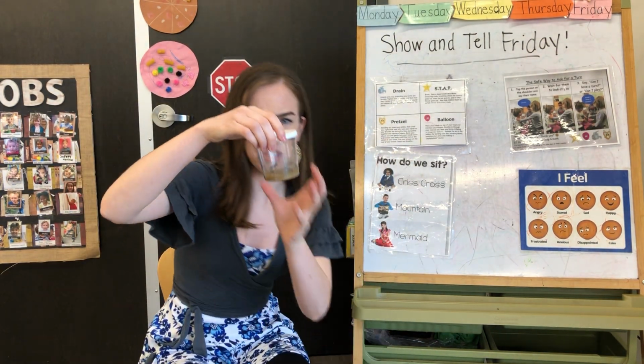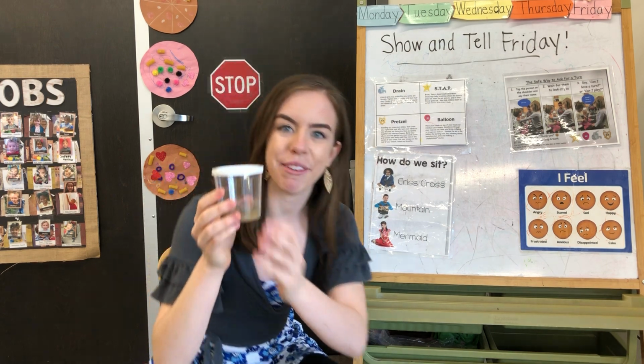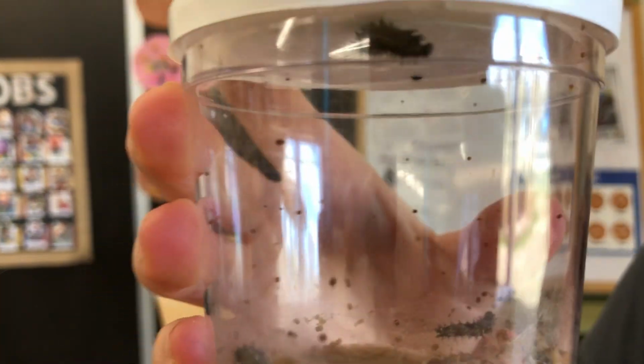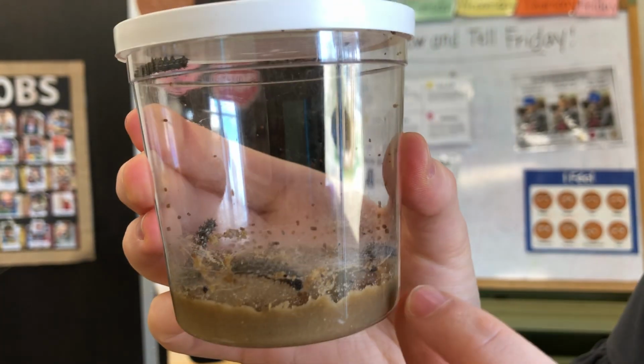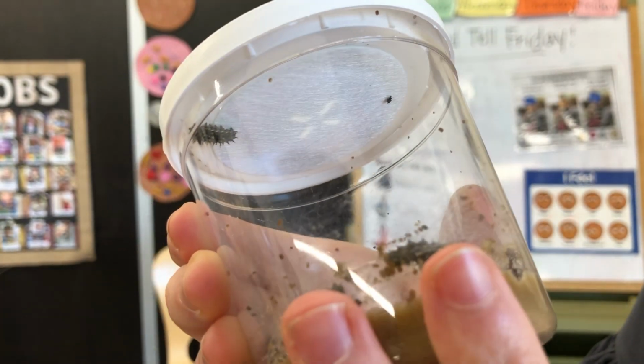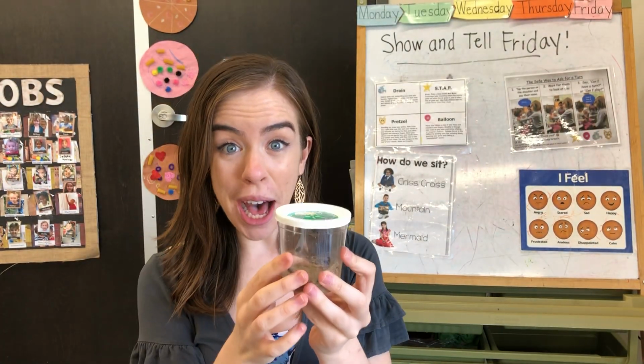Oh my gosh, they're right here. This is a cup of caterpillars. I'm going to take it really close so you can see. Do you see the caterpillars? There's 1, 2, 3, 4, and 1 on top. We have 5 caterpillars in here.